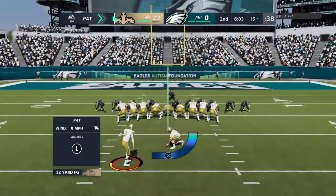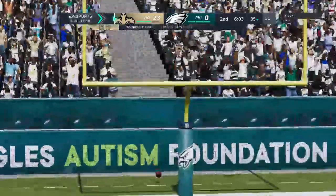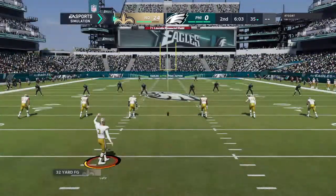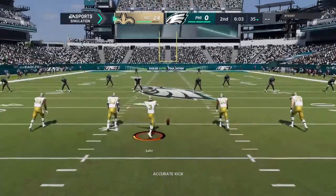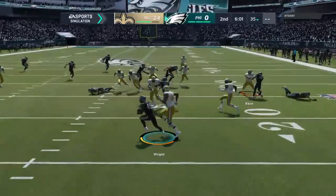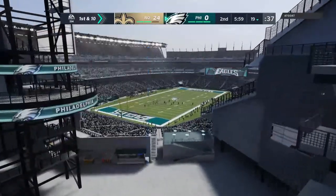Lutz will look to add the extra point. And the lead is now 24. Makes the score Saints 24, Eagles nothing. Will Lutz to kick off. After the touchdown, Lutz to kick it off. Takes this about 5 yards deep. And only able to get this to the 19, so probably should have opted for the touchback. 19-yard line.